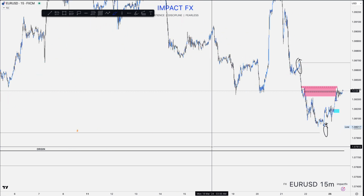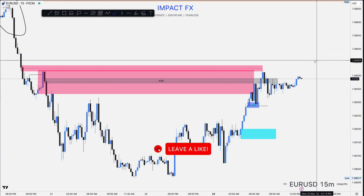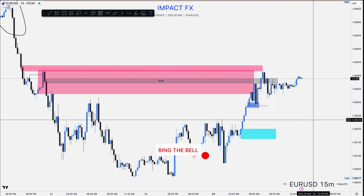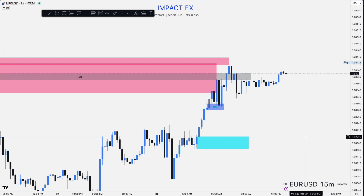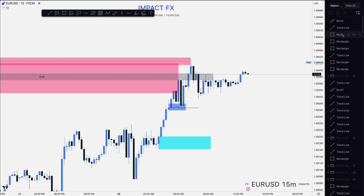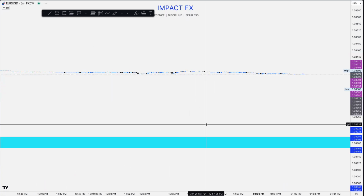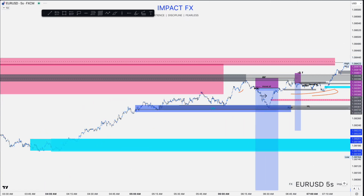I'm looking for price to run that liquidity. However, price basically all morning for me delivered inside of a 14 pip range. That is not a lot of quality price movement if you're on the higher time frame. However, if you understand what I do on a daily basis, then there are absolute trades here. So let's dive into my trades. We'll talk about how you guys can manage your risk.